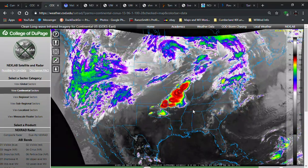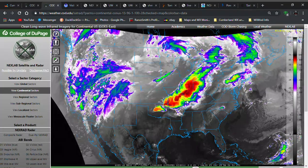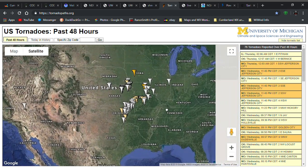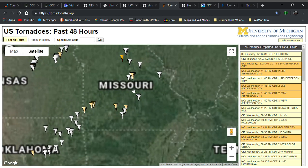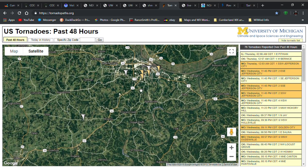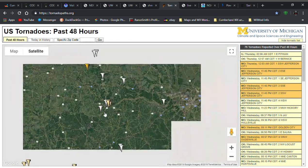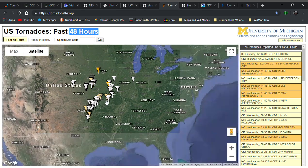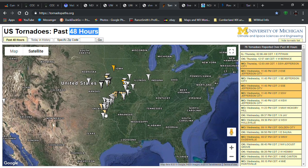Now we'll take a look at the long wave infrared. Right here where these storms popped up last night, dropping several tornadoes. We'll take a look at that. I talked about Jefferson City. There's at least half a dozen there. One to the southwest a bit. But these are tornadoes from the past 48 hours. As you can see, quite a lot up through Oklahoma and to Missouri.